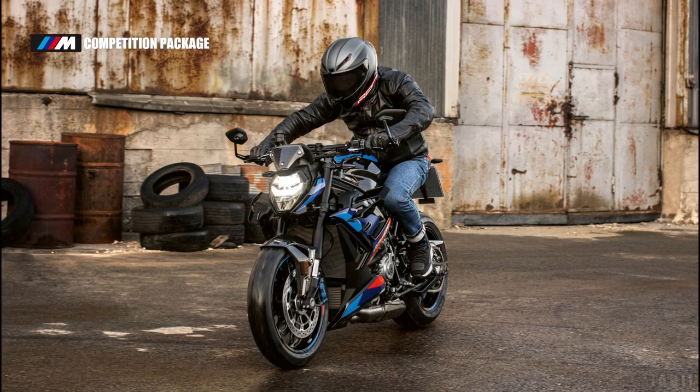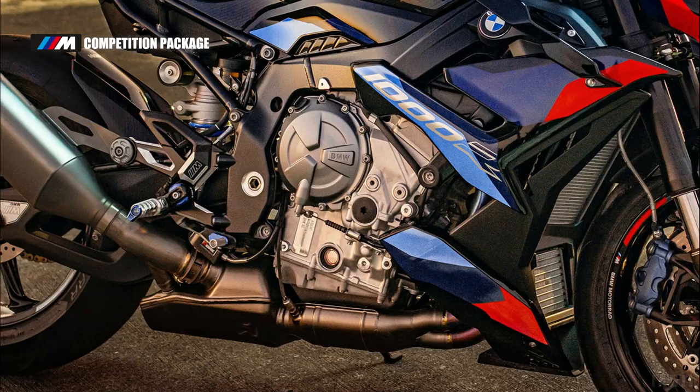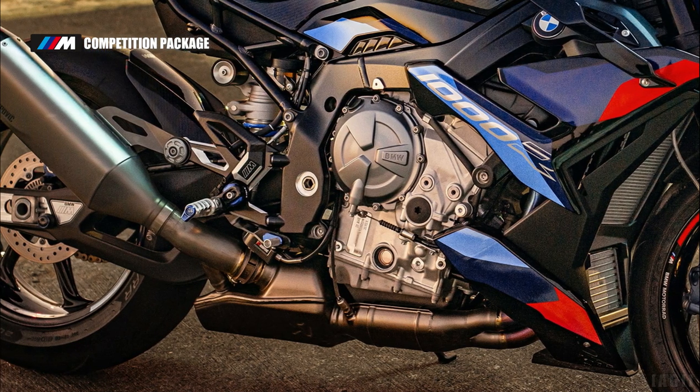And also the M billet parts, which include adjustable clutch and brake levers, gear shift levers, adjustable rider foot pegs and passenger pegs.